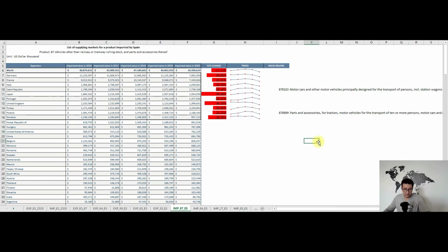As for the main import drivers, for the Czech Republic, we have HS code 870323, and for Poland, we have HS code 870899, so parts and accessories for tractors, cars, and buses.